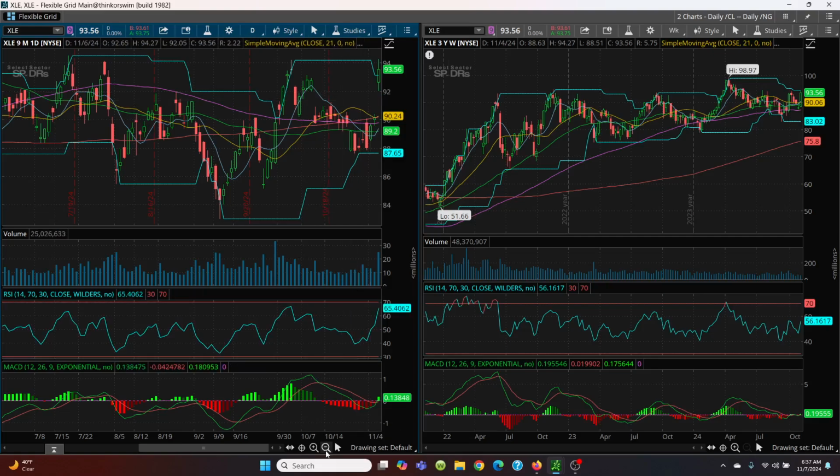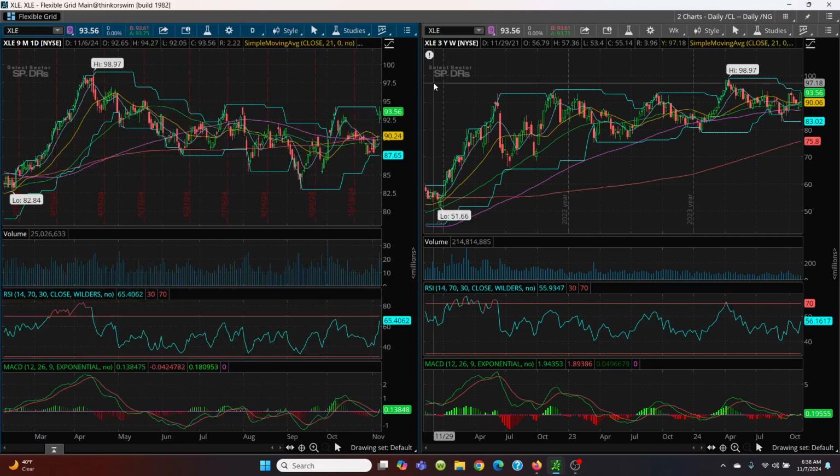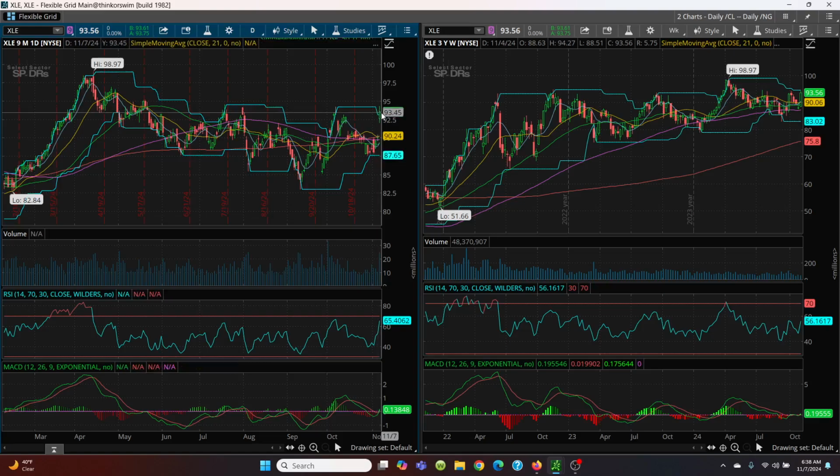Now, again, big oil here now with Trump coming into the White House. Remember, he wants to pump. I mean, we're pumping 13.5 million barrels a day, but he wants to be completely oil independent here, which could take the price down. But again, we've got to see how this is all going to work out for the oil companies here.